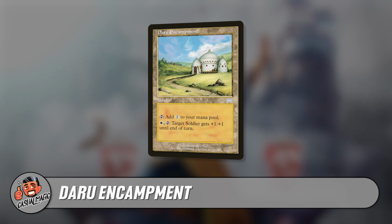Dude, have you seen Daru Encampment? I'm reading it right now, but I'm pretty sure I remember it from when I was in middle school. Yeah, it's a card from Lorwyn. It's a land that says tap to add one colorless to your pool, or white and tap: target Soldier gets +1/+1 until end of turn.